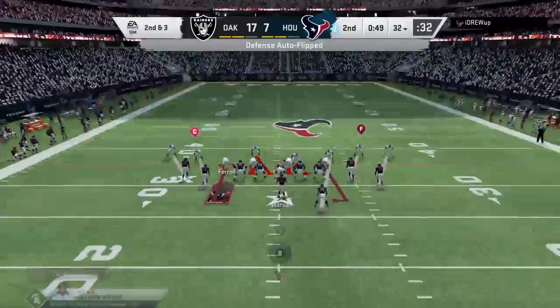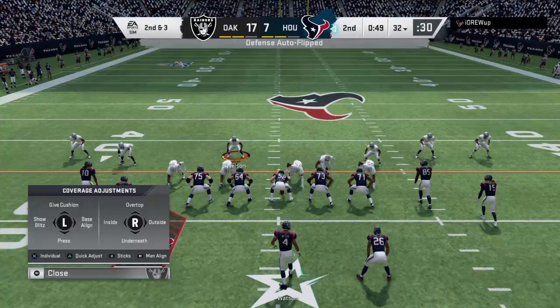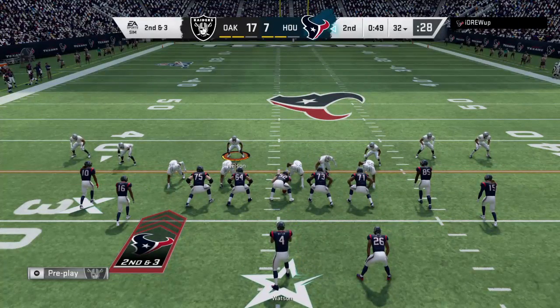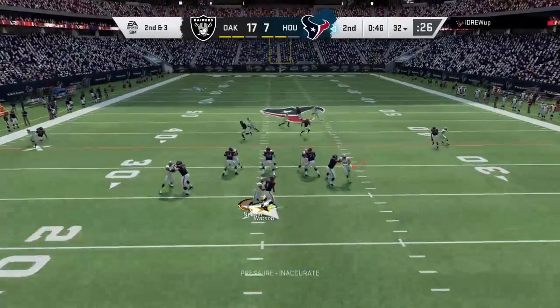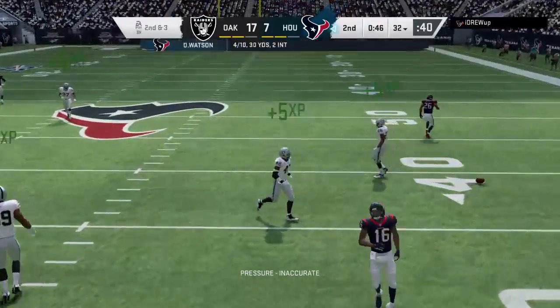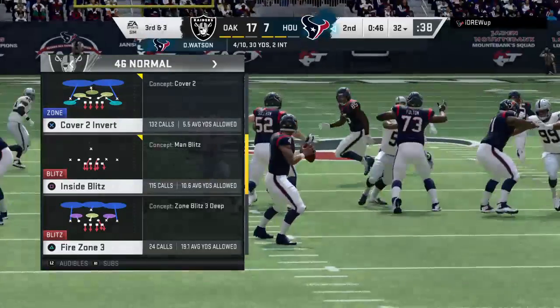They'll operate from the 32-yard line here, 2nd and 3. Watson down the throw. Oh, the ball comes out on the hit, but they'll say it's incomplete.